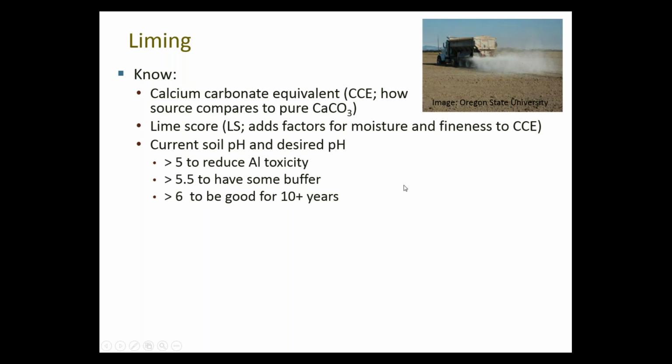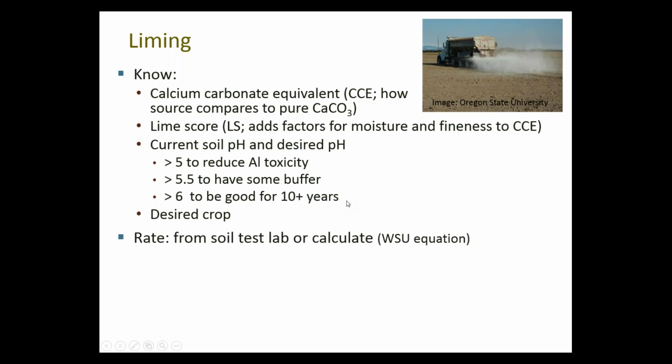Somewhat, you're going to want to lime to above 5 to reduce aluminum toxicity, probably closer to 5.5 to have some buffer, and then greater than 6, you'll probably be good for at least 10 years. Also probably going to want to know your desired crops, since different crops have different tolerances. You can get a rate from a soil testing lab.